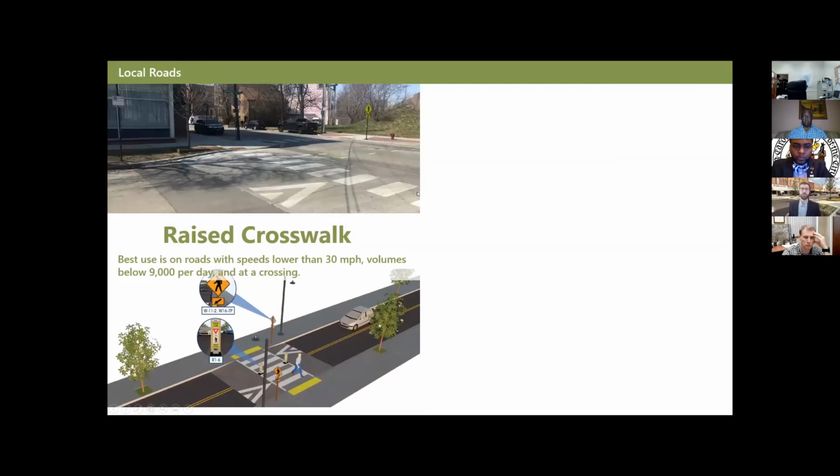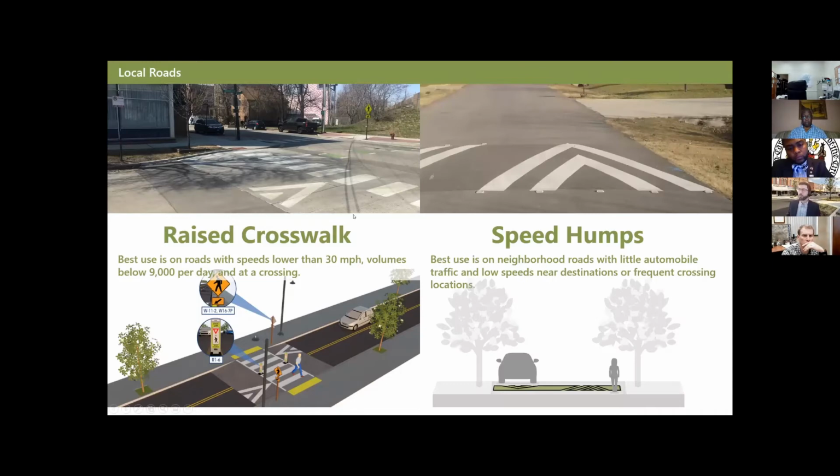And then there are other types of improvements that aren't necessarily along the roadway, but provide safety for crossing the roadway. One of these is called a raised crosswalk. It's an even plane that extends from sidewalk to sidewalk, and it's intended for lower speed, lower volume roadways. It has a safety benefit, forces vehicles to slow down, and makes pedestrians more visible. There are also speed humps. These aren't intended to have a crosswalk on top of them, but they are a way of traffic calming and slowing down vehicles going through neighborhoods.